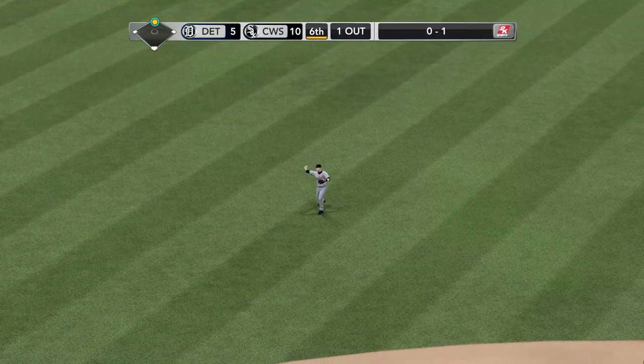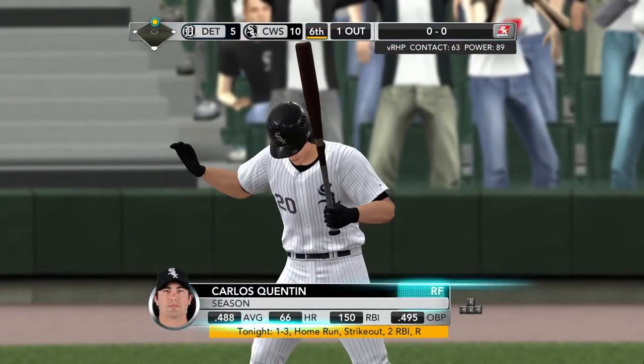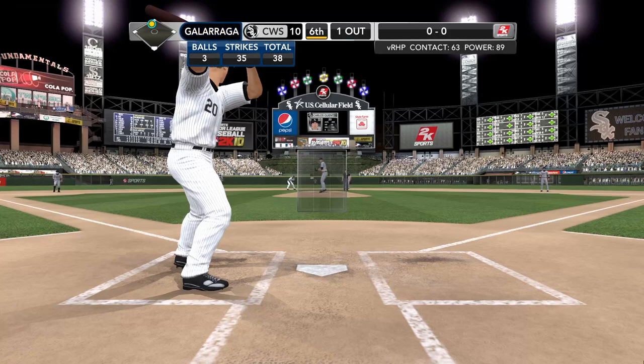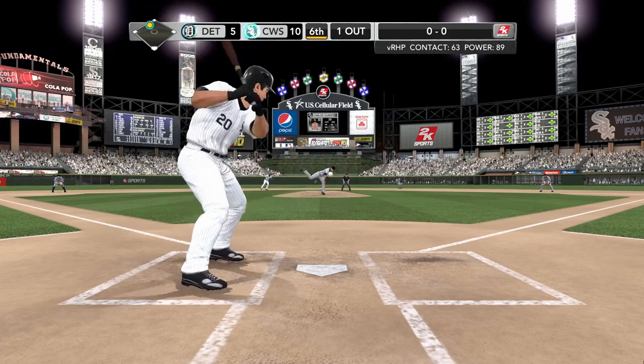Now batting for the Chicago White Sox, right, Carlos Quinton batting now. There's one down. A couple of RBIs thus far. Well, with the team winning, he's been a big part of the offense. Driving in the run with a base hit and then the home run where he got a pitch that he could drive out of the ballpark and capitalize on it.